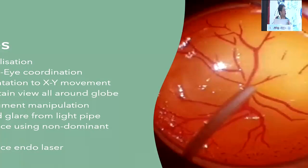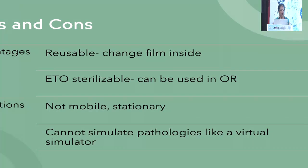So that is about this model eye, which can be used for some basic training of fellows, like hand-eye coordination, comprehending the X and Y movement, manipulating instruments. And if you have the PETG sheet, you can also practice endolaser photocoagulation. It is a much cheaper alternative to the extremely fantastic VR-based machines which are available right now at the biomedic stall.